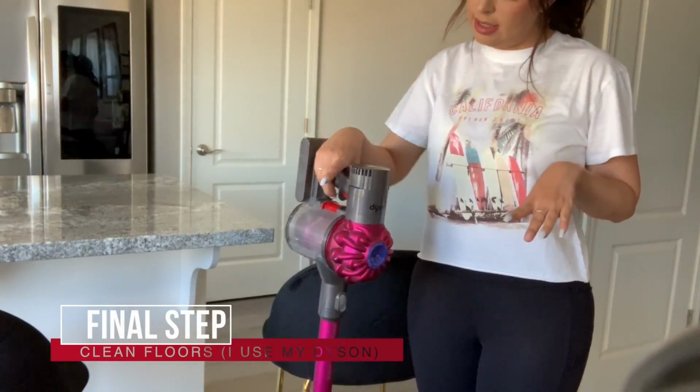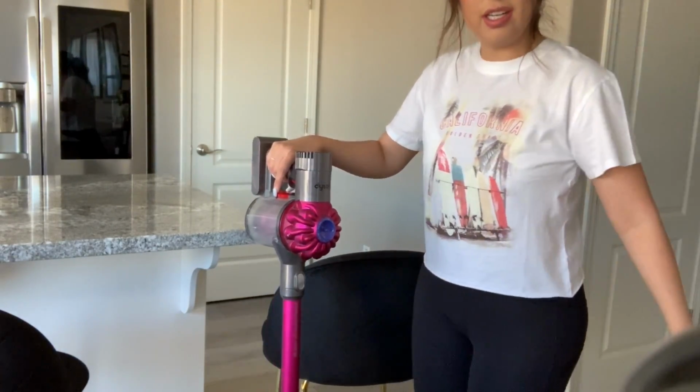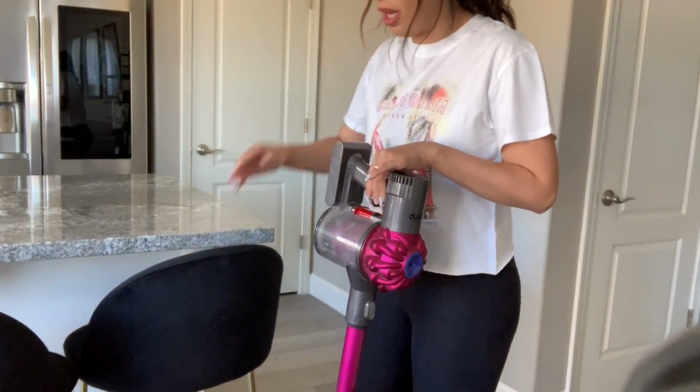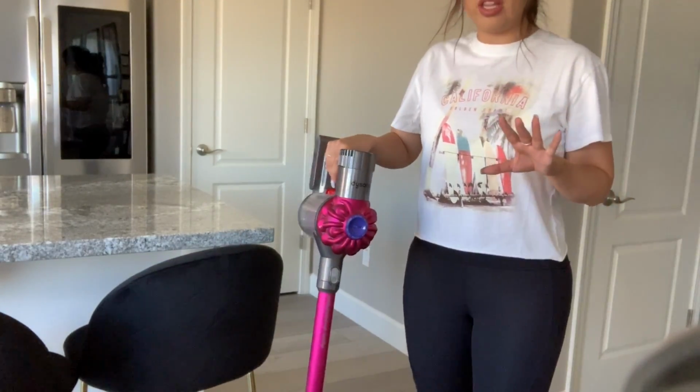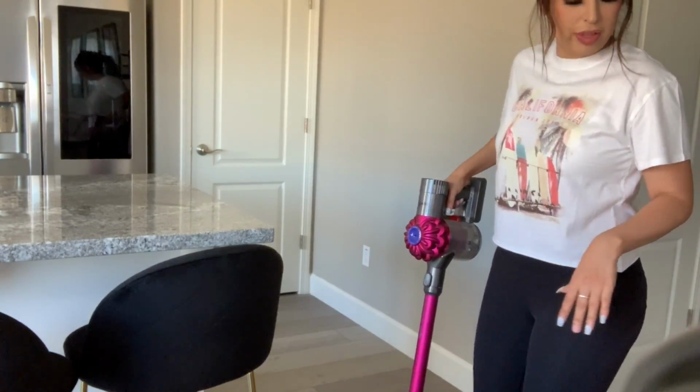This is the Dyson. I'm not exactly sure which one. V6 Motorhead, I guess is what it's called. I'm not sure. I will link it down below if I find it online. I'm sure they have it. But I use this for everything, literally everything, and it cleans up really good. I do it on carpets, hardwood floor, like everything.